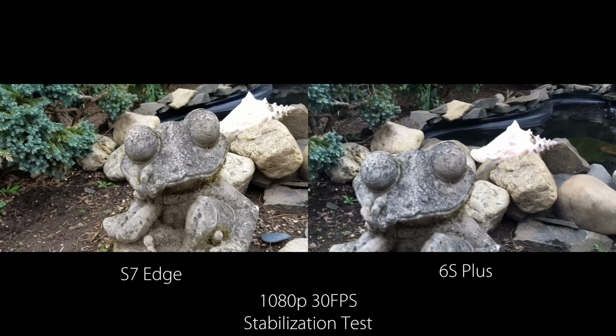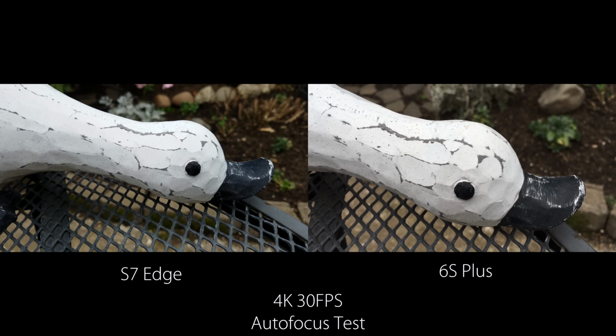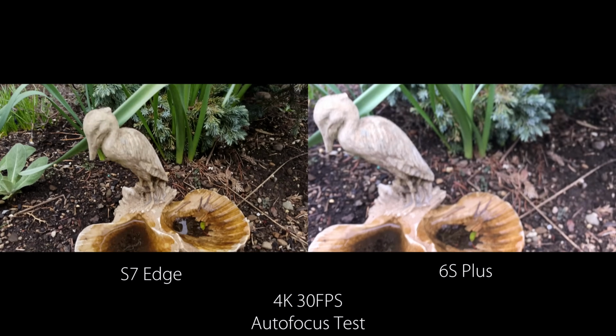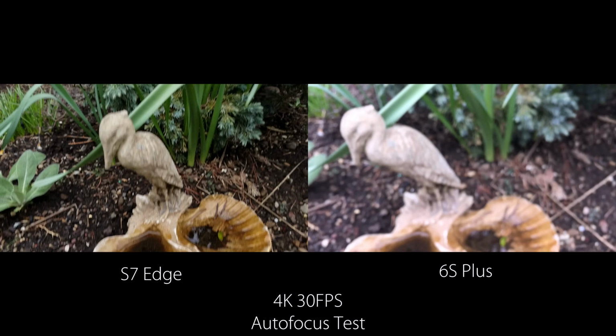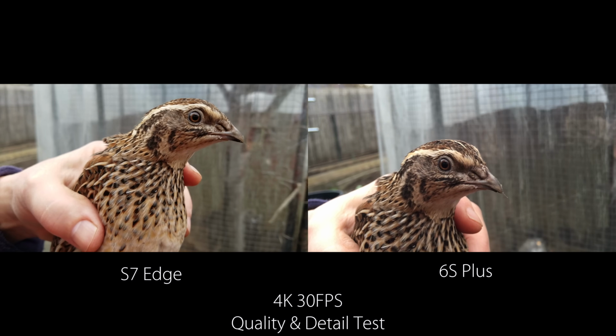Next, autofocus. This is one area where Samsung really outshines the iPhone. The autofocus is so fast, it uses every pixel inside of the lens to focus. The iPhone just uses 5%, and you can definitely see, panning from a close to far subject, the focus is so much faster.